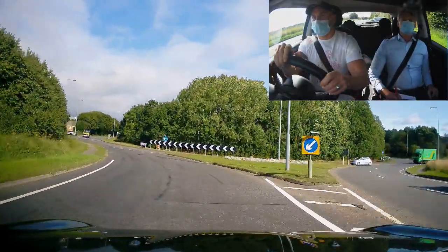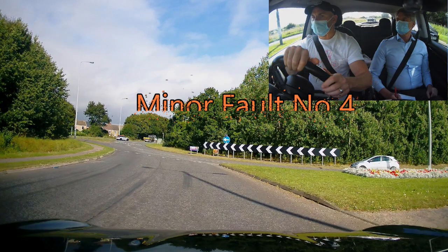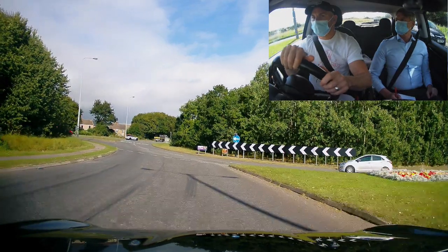Cross the roundabout and take the third exit. Fourth minor fault for Garry. Garry leaves it very late to signal right at this roundabout. He shouldn't be indicating, it should be the left lane. But he treats it as right, but he signals very late to tell other drivers that he's turning right.